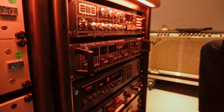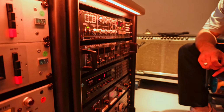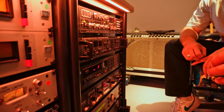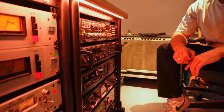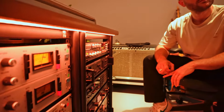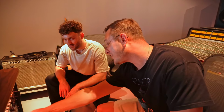Well, we also have stuff that we didn't use as much as we should have. We're still experimenting, and sometimes you get your workflow and then you don't experiment as much. But we're still learning over here. That's great that you have this space to just learn and mess around, and if something doesn't work, you just move on.